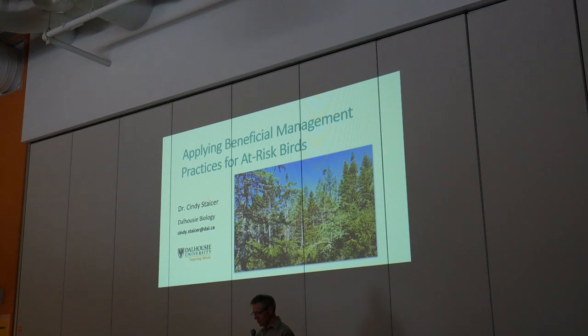Work by Cindy and her students laid the foundation for the current forest bird monitoring program at Ketchi. Other projects focused on habitat associations for bird species, comparing birds in harvested and protected landscapes, and examining the effects of riparian buffer width on forest bird species.